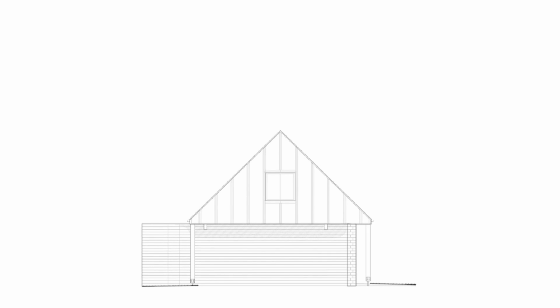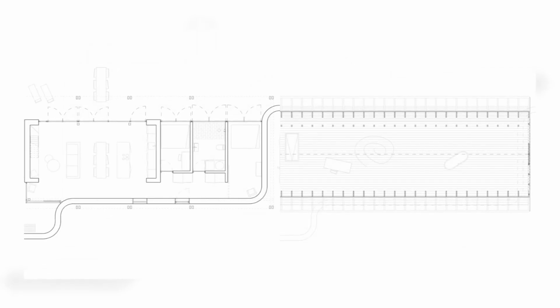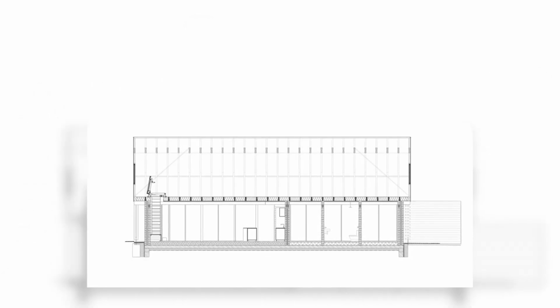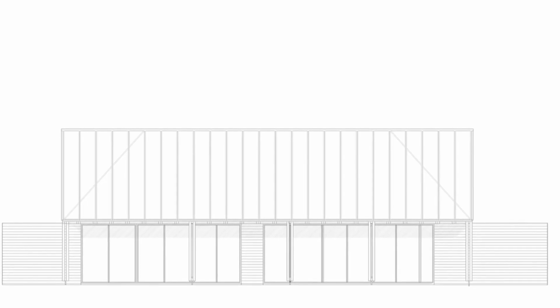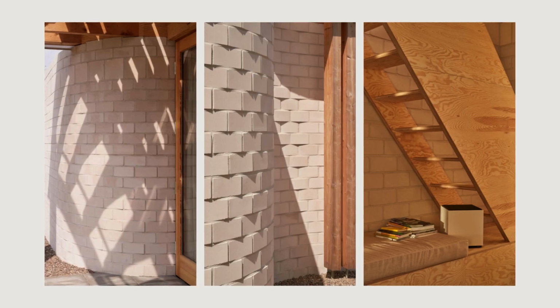Towards the west, the entire roof surface is glass so the view over the green valley and sunset can be experienced from inside. The eastern slope of the roof is polycarbonate, which creates a spectacular play with light, shadow, and changing colors as the sun moves over the house. Every day is a new experience.